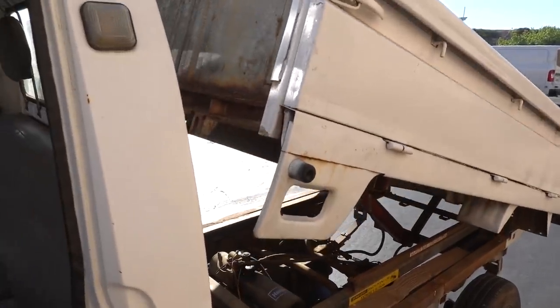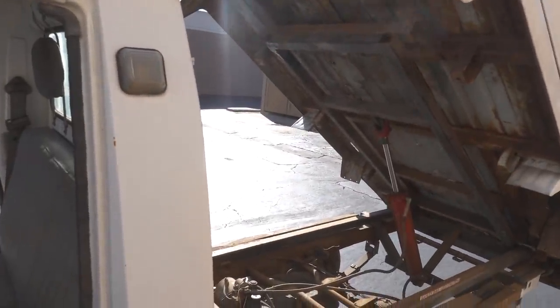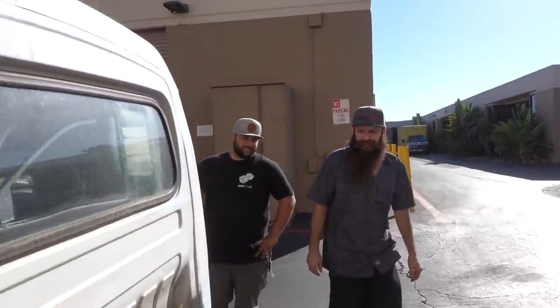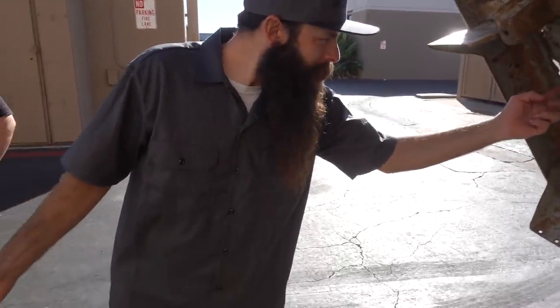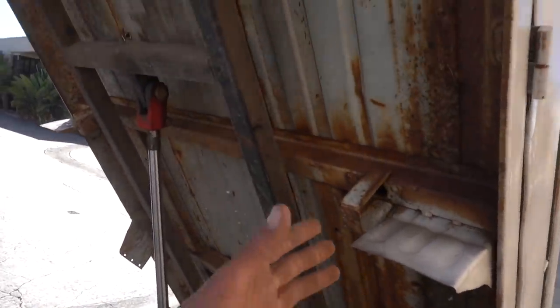Boom, baby. Fully functioning dump bed. It does tricks. Look at that. You're giving me crap for looking at a rusty '66 F100. I'm not gonna lie, I just noticed the rust in the bed, that hole. I mean, I did a little bit.